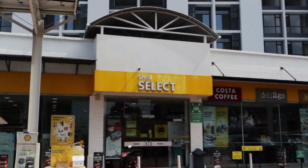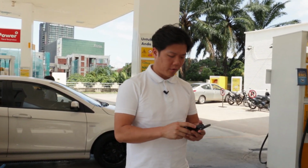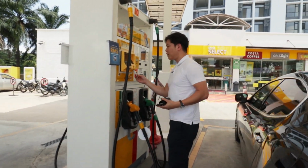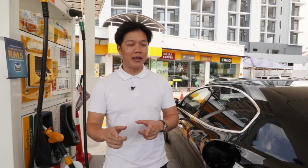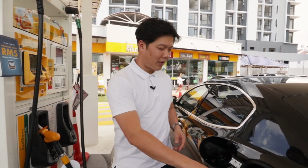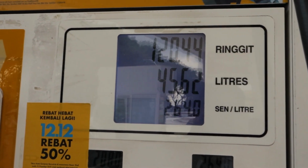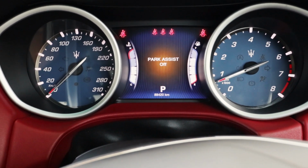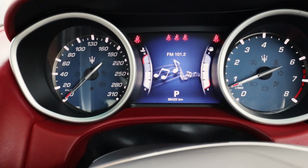So for a regular turbocharged car, it's recommended to be pumping in a 97. So it's recommended to be pumping in a higher octane. So with 120 ringgit budget, let's see how much we can get out of it. With 120 ringgit budget, it gets us up to 1, 2, 3, 4, 5, 6 bars.